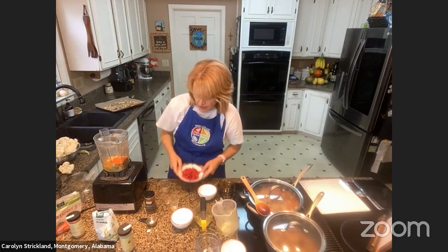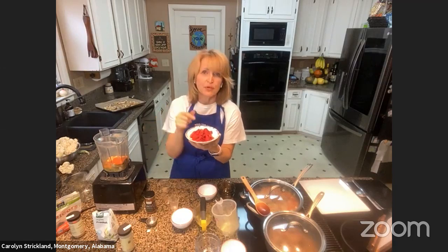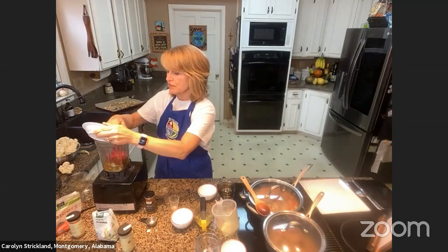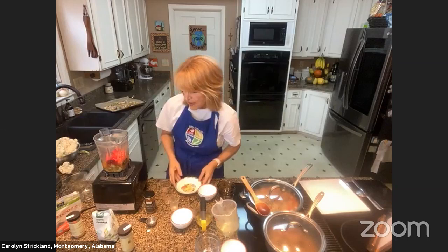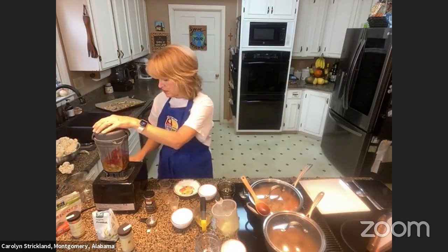And then the part that makes it bright red and beautiful is about a 1/2 cup of roasted red peppers. You can roast them yourself. You can actually buy already roasted red peppers at the store. Just make sure that they're not roasted red peppers in oil. Roasted red peppers in water is what you're looking for. So we have a 1/2 cup of roasted red pepper. And this makes a delicious sauce. So we're going to whirl that up really quickly.